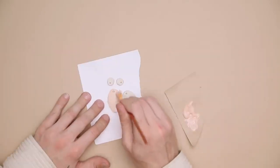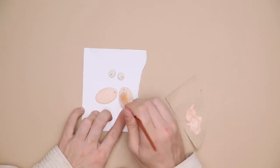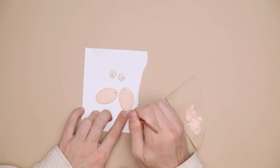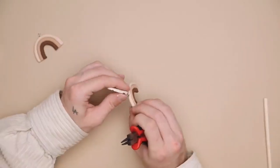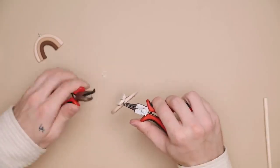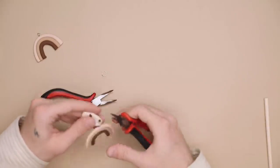And I also knew that I wanted to paint our embossed one because the embossing actually really shows up so much more when it's painted as opposed to that kind of like white clay feature. So I painted it pink. I also connected together our marble earrings and our little rainbow earrings. They're all constructed the same exact way, so I didn't find a need to share with you how I constructed every single earring.